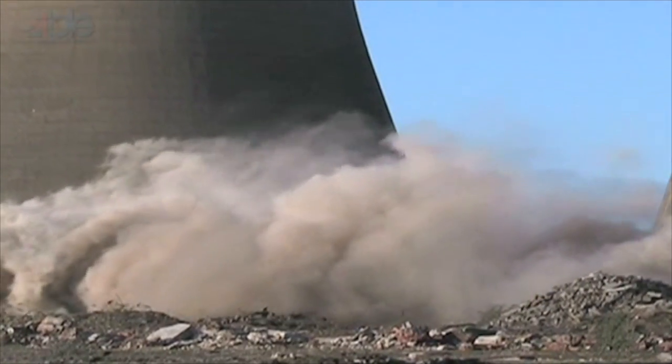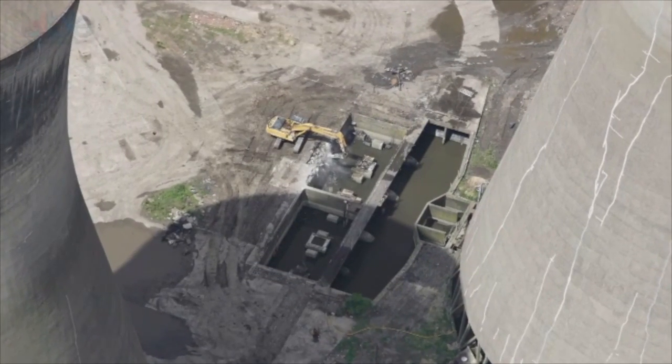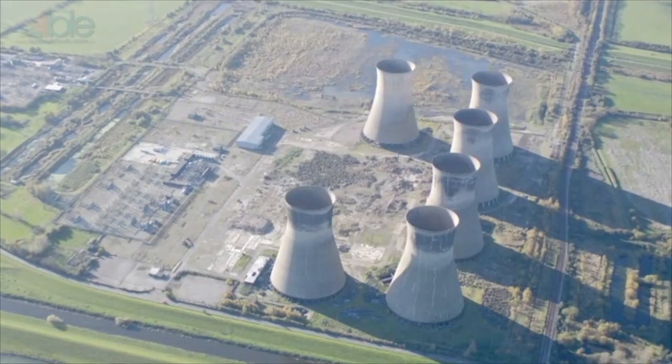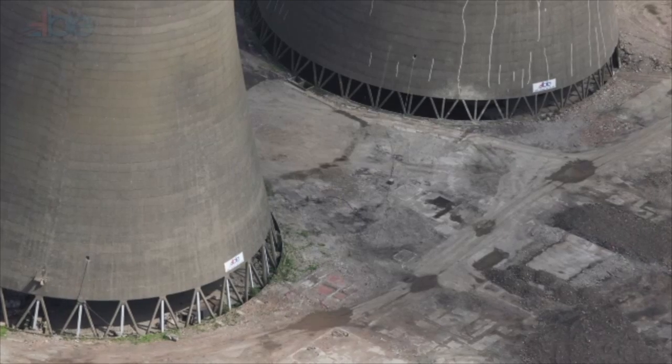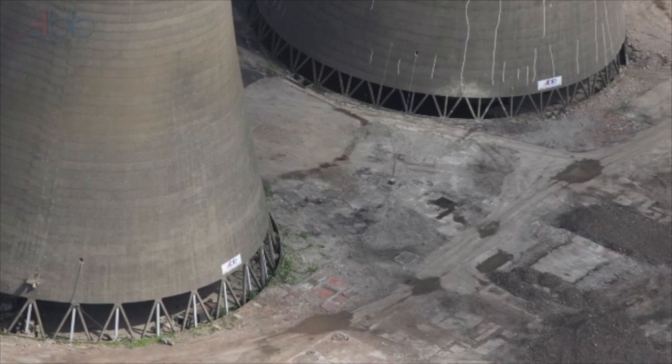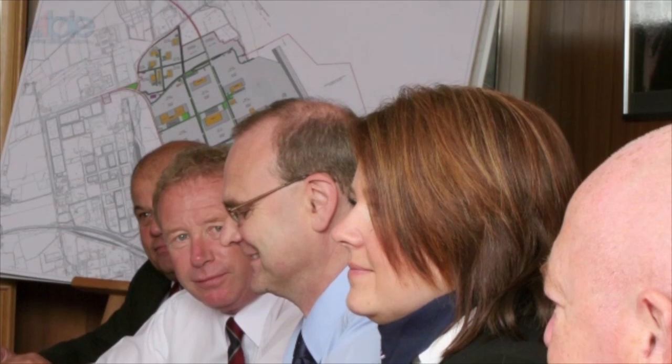Able UK had completed much of the site demolition prior to 2012, but the six cooling towers remained, and in their characteristic and pioneering spirit, Able looked towards a new and improved method of dispatch. Underpinned by detailed research and a raft of engineering calculations, the pull-down method was selected.